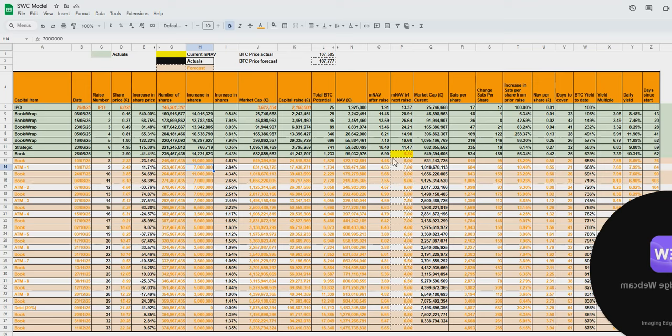And what I wanted to highlight about this model is that whilst every single thing is calculating off each other, there are really only two input cells in this whole thing. And that is the mNAV and the Bitcoin price. The whole model is driven off the mNAV and the Bitcoin price.